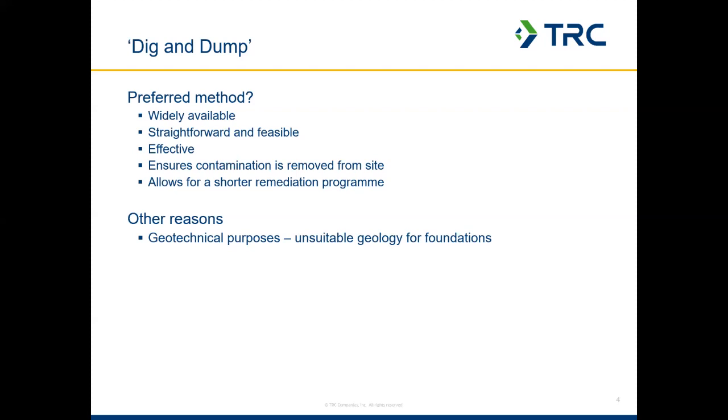This could include variable made ground or very soft layers on a site such as peat, which would be deemed unsuitable for foundations. Clients may see the removal of this material as the most straightforward way of dealing with unsuitable ground conditions rather than consider options such as ground improvement.